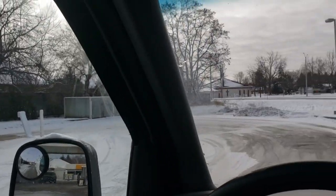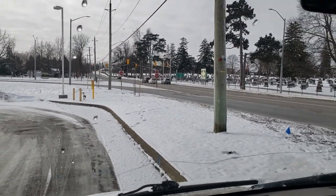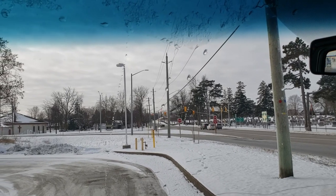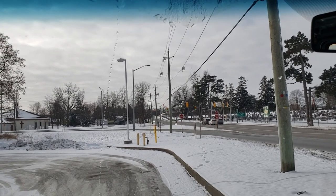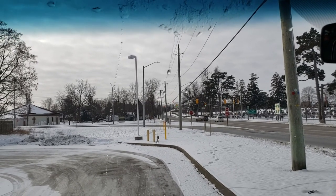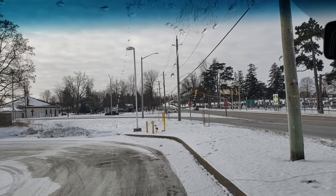So I'm going to get out and show you. I'm driving the big cargo van today with my cracked windshield, which somebody asked me the other day when I was going to get it fixed. Probably pretty soon. I don't know what it is with this cargo van. As soon as I get it fixed, a couple of months go by and it cracks again.